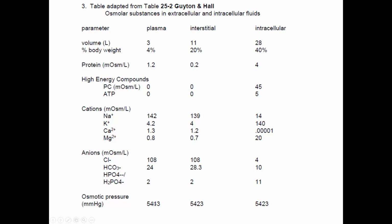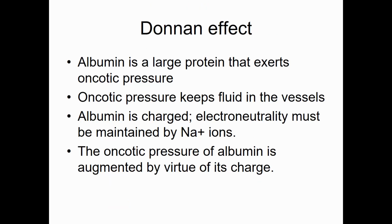Notice that the osmotic pressure is a bit higher in the plasma compartment. And that's because you have a lot more protein in the plasma than you do in the interstitium. So that's the basis of something we call oncotic pressure. And we will talk about hydrostatic pressure and oncotic pressure when we get to the vascular system and the capillaries. Now, that plasma contains a protein called albumin, and that albumin is a protein that's exerting oncotic pressure.